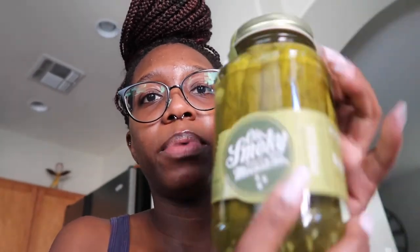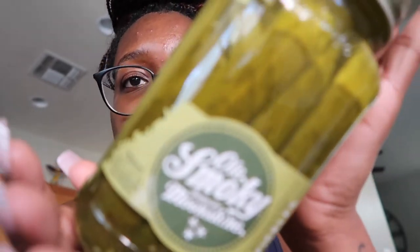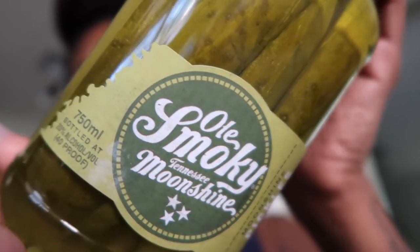Okay, so change of plans. We are not cooking just yet. We are gonna try some moonshine pineapples. I mean, what are these called? Pickles. 40 proof, 20% alcohol. And I'm prepared to be disgusted. Oh my goodness. You might be surprised. Yeah, I might be.